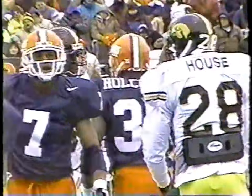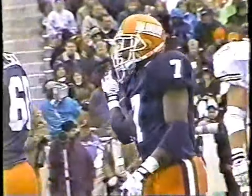Vernon Rollins heads off that running play by Illinois, and it is no gain. May have been a loss of a yard back to the 16-yard line. John LaFleur was also there.